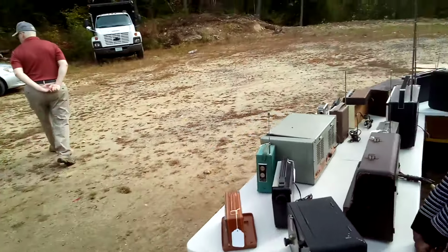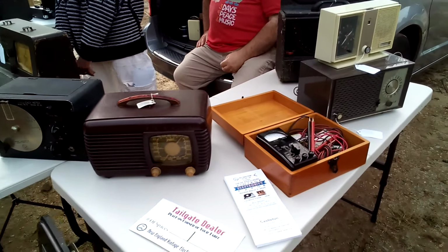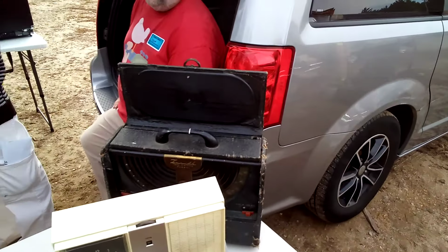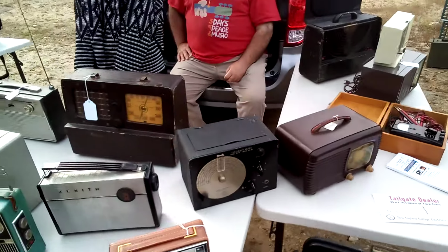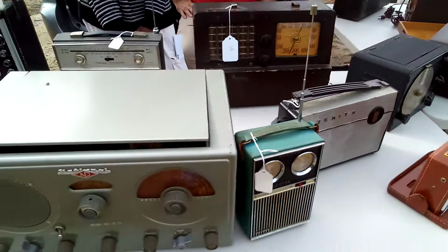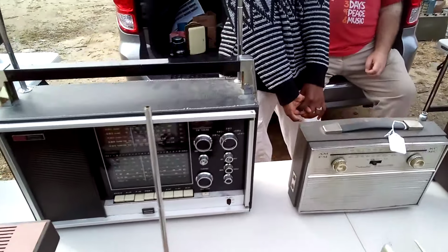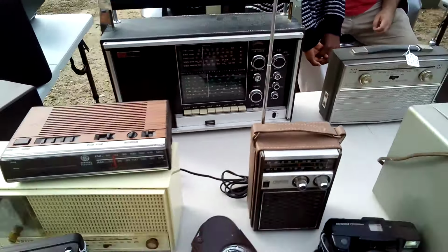All right, Jeff, this is where I'm not going to do this again. Right here is Jeff Cornelius' table. Jeff always has some good pieces, always interesting things. Oh, look at all this good stuff. Some nice radios. You got a National transceiver. This neat, unusual multi-band radio. Not seen very often.